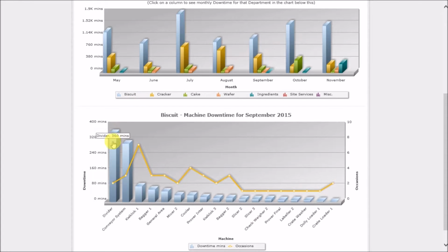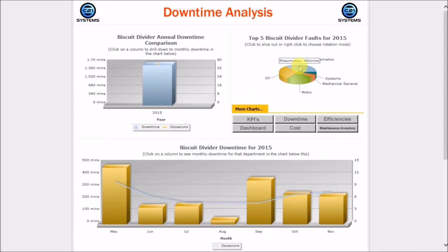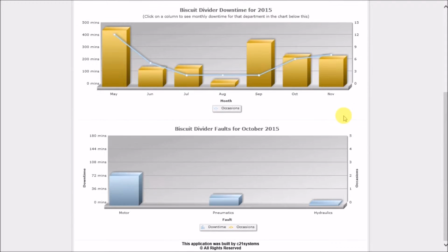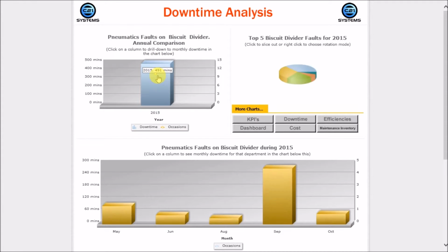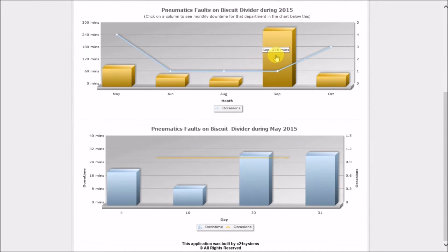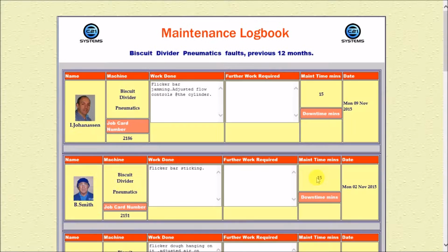Selecting a machine from here now shows all downtime for that particular machine. Selecting a year shows its top 5 worst faults and tracks the machine total downtime throughout the year. Selecting a month now shows all faults this machine had in that month. Selecting a fault now opens a new chart with that particular fault on that particular machine being tracked historically. Selecting a month shows us which days you had those faults. Now, clicking any of those days opens the maintenance history of those faults on that machine.